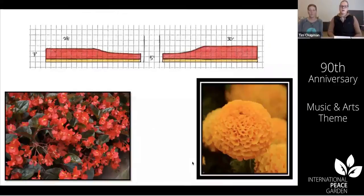These beds are just past the waveform bed and just slightly closer to the sunken garden. And once again, for the back, the taller plant, we'll be using the bronze leaf whopper begonia. And then for the edge, we'll use the gold marigold.